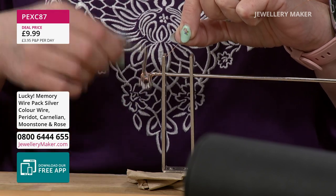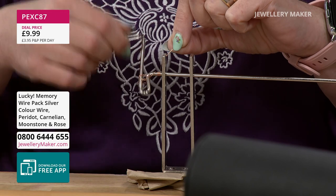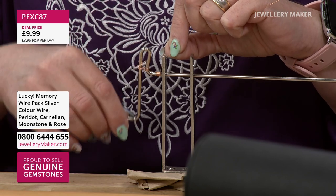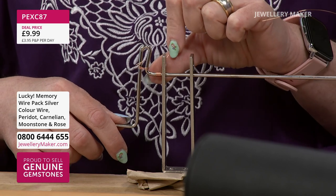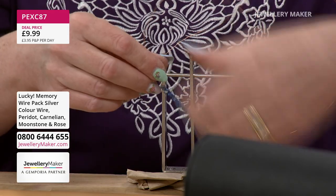Okay, so we're going to make probably about 10 coils, and you can see it makes up really easily. I'm not pushing or pulling the mandrel at all. I'm just letting the wire do its own thing. So you want to start off your bead by doing a little bit of an empty coil there, that you can see there. Then you're going to thread onto your 0.4 wire.